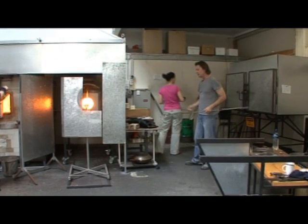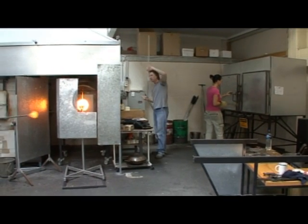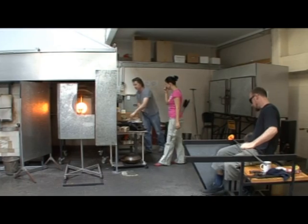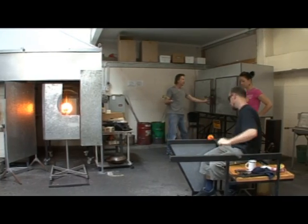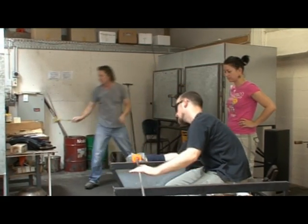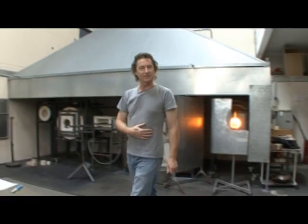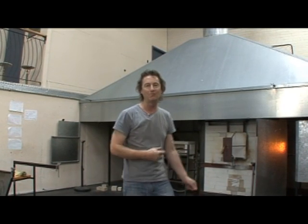So George is just preparing this last piece to go into the annealer. So just a simple tap will break that glass off. The glass is still very hot, still at about 500 degrees. And that's that finished. So that's a piece of solid glass. The Romans figured that if they used a pipe to gather the glass onto, that they would be able to blow a bubble. So I'll just show you that quickly.